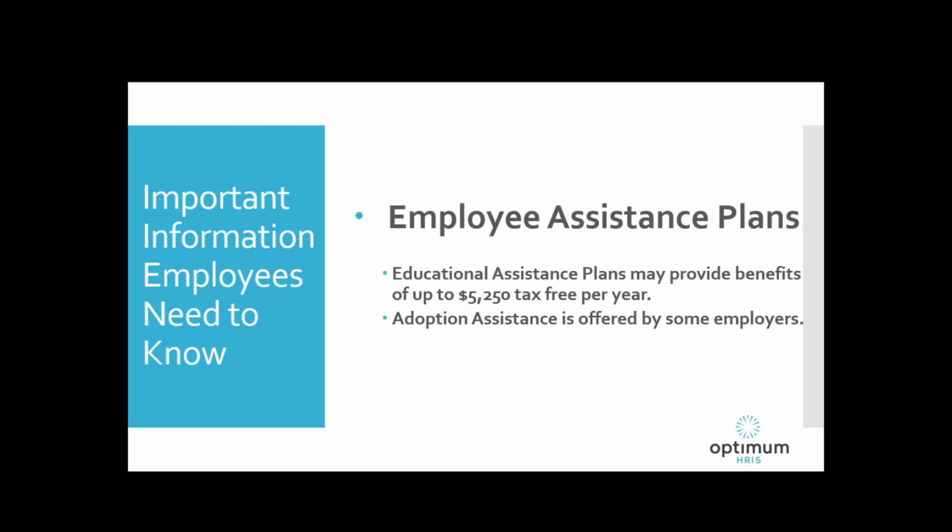And employee assistance plans are grand things if you offer them. If you do, be certain to share this with your employees because it makes your company look like a hero for offering these benefits to help with education or adoption or legal help or any other number of services.